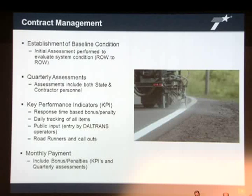So if the resulting assessment indicates a decline in condition score, a deduction is applied, and it applies equally to the next 3 estimate cycles. Then there are also key performance indicators. They are based on daily observations of roadway condition. It's a response-time-based bonus or penalty. Daily tracks all roadway items. We also have KPIs, which are deficiencies noted by the public, input by our Daltrans operators, and we also have road runners that issue callouts. Then we have a monthly payment, which is a payment with a penalty or bonus based on KPIs and the penalty assessments based on the quarterly compared to baseline condition.